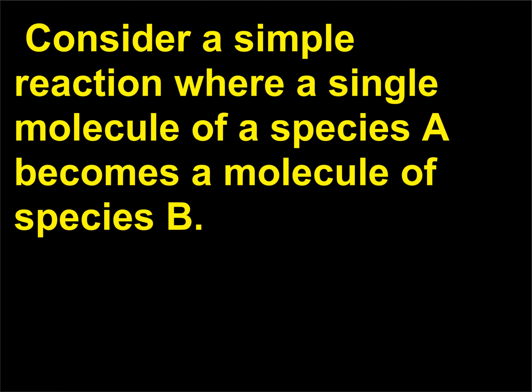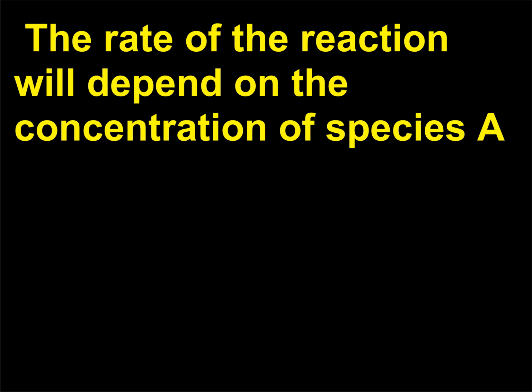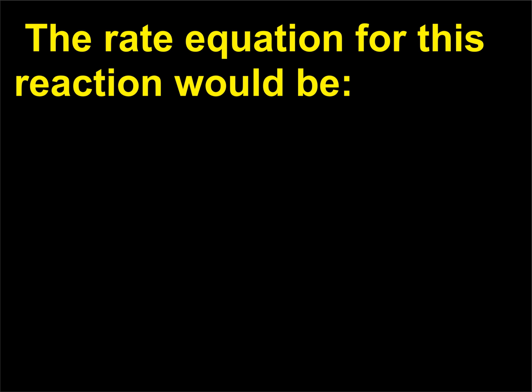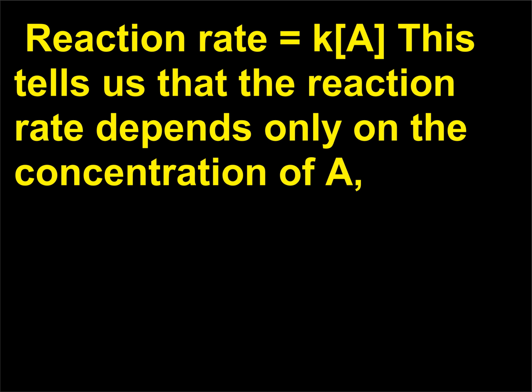Consider a simple reaction where a single molecule of a species A becomes a molecule of species B. The rate of the reaction will depend on the concentration of species A, denoted [A], present, and the rate constant, k, for this reaction. The rate equation for this reaction would be: reaction rate equals k[A].